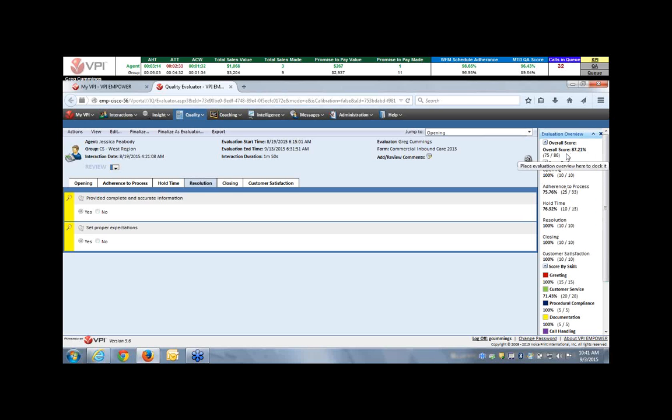You have an overall score, which is a percentage out of 100 based on points achieved out of points possible. A score by page or category. Wow, even though the score's pretty good, this adherence to process and hold process is very, very low, below objective. I need to coach.